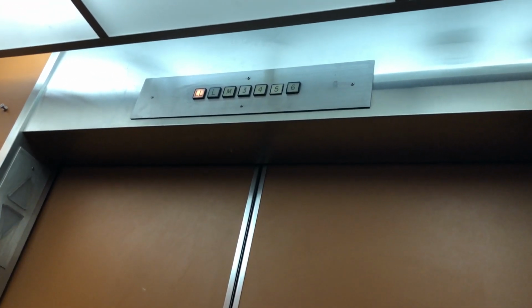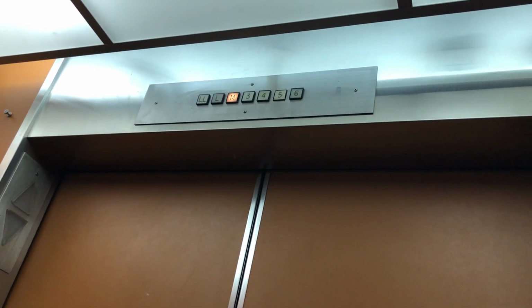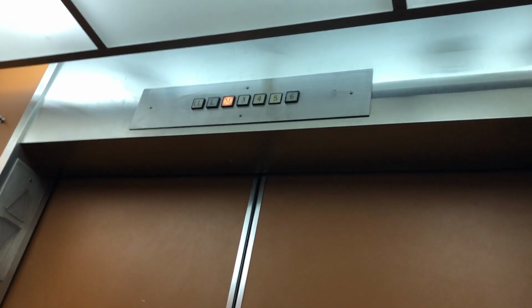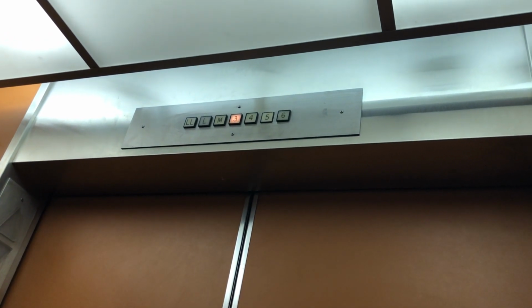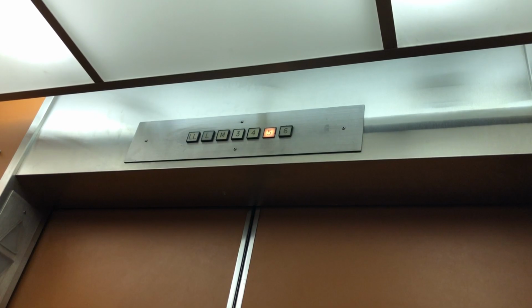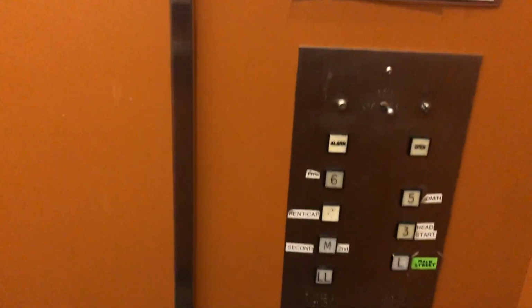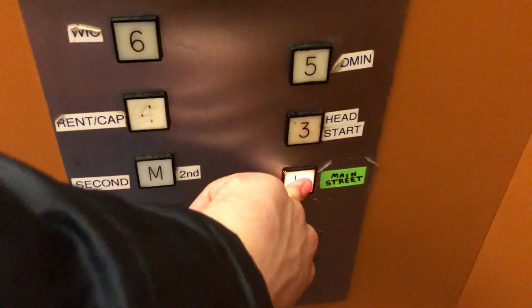Can't believe I missed this elevator last time. Whoa. Here at 6. Back down to the lobby.